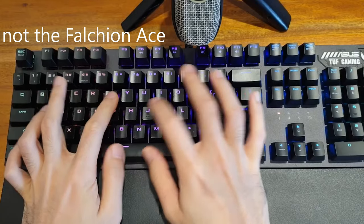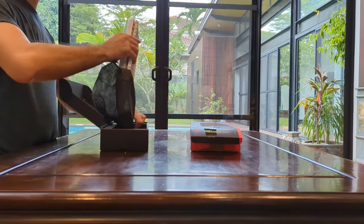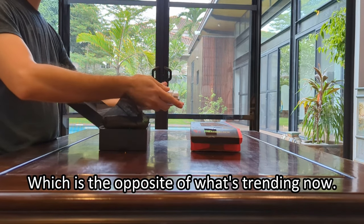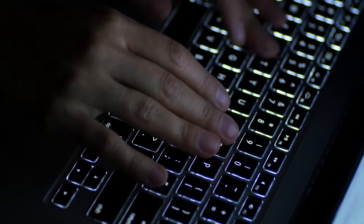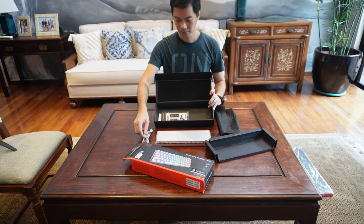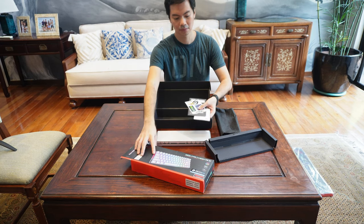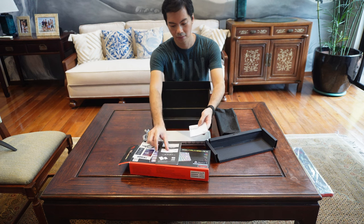The first thing I look for in a keyboard is how does it sound? And I like my keyboards the louder the better, which is opposite dun sa uso ngayon. Yung uso ngayon is very discreet, very quiet sounding keys. That's not for me. I really like hearing the mechanical thunk of the keys when you hit them. The Falchion Ace does use pre-lubed ROG NX switches, which are not as common as the usual Cherry MX switches, so you might be wondering how they sound.